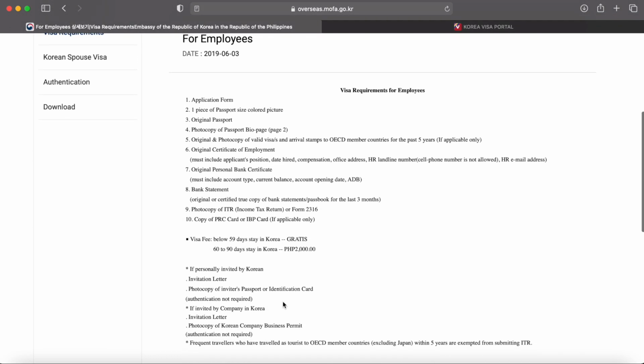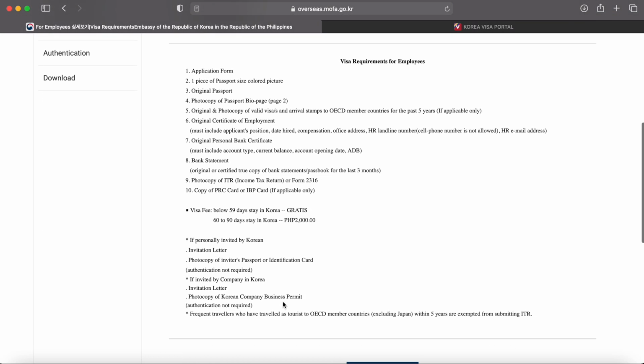So as you can see here, the visa requirements for employees are very straightforward. I mean, you can literally have all this gathered and send it over to them. So that's just what I did.